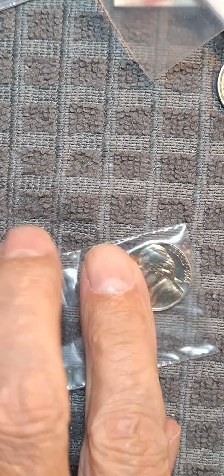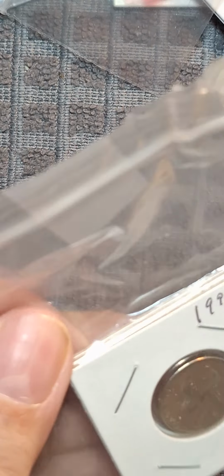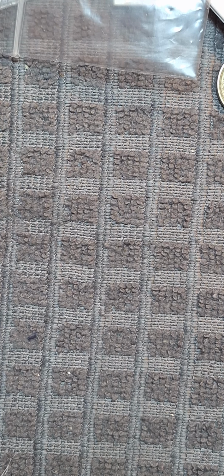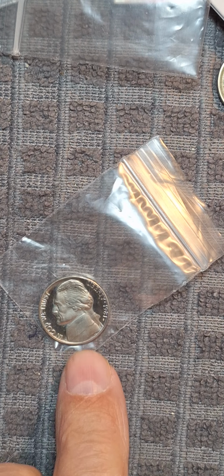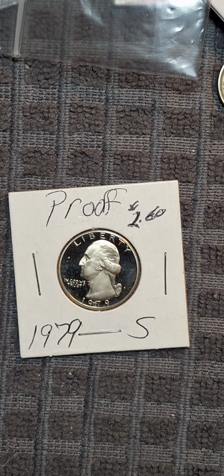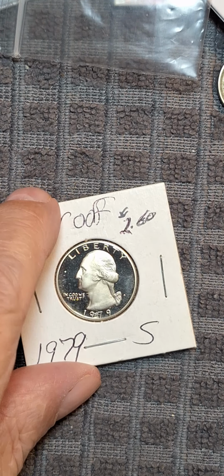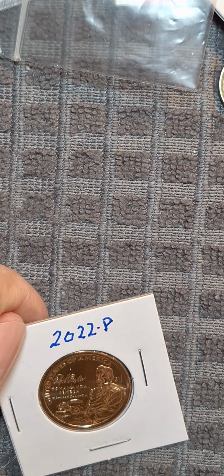Jefferson nickel. 61. Okay. Here is some. Now these are inside a packet. A 93P. I don't know what the other two are. And 81D. 1942. That's a pretty nice looking coin. Proof 79S. Pretty. Sacagawea. Oh, 2022.